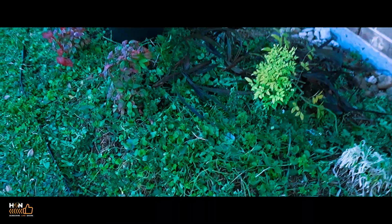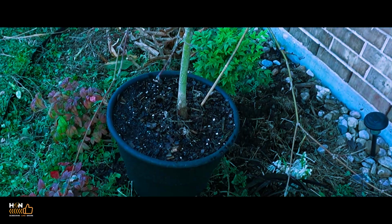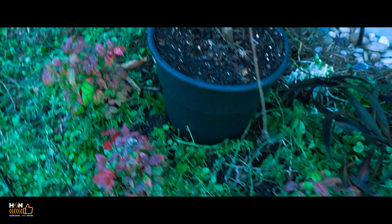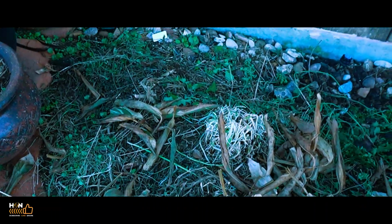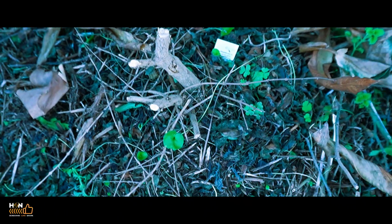This side, pretty much the same thing. I have another Japanese maple here, where the Rose of Sharon used to be. This side also, the Duranta have been cut down to the root, to the base. Okay.